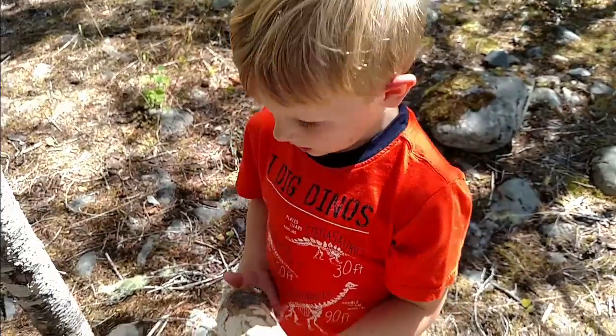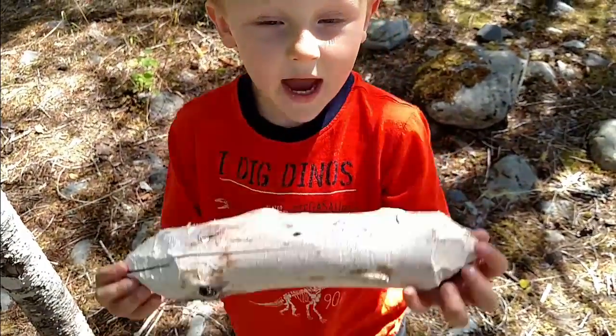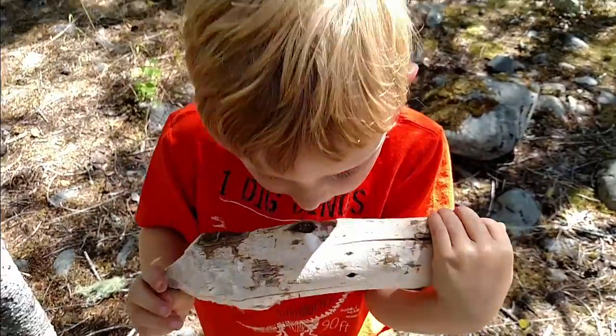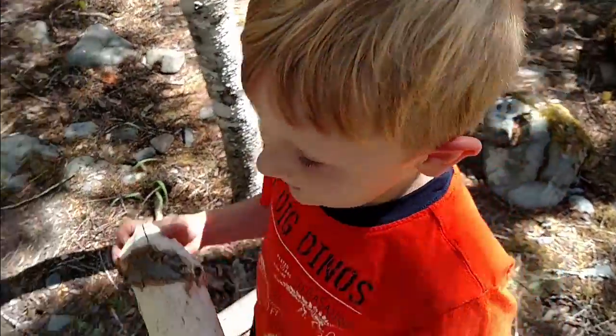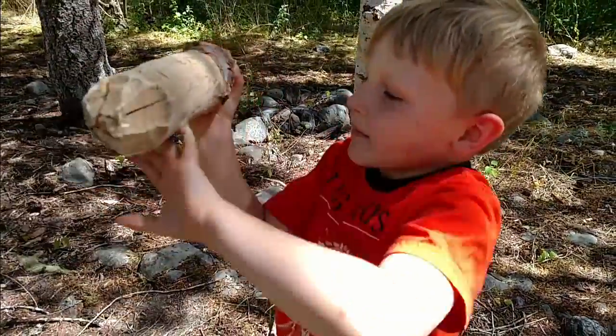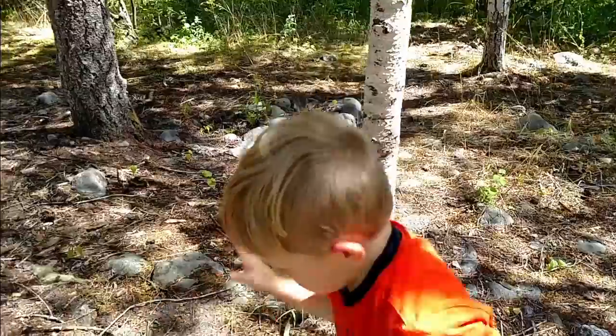Will you be a beaver on the log? Nom nom nom. Show us how the beaver does it. Very good. What are you going to do with it? Just take it home, man. Put it on your shelf? Yeah, keep it as a treasure.